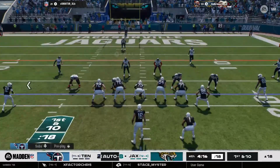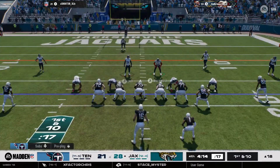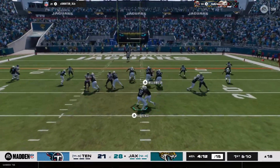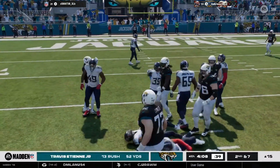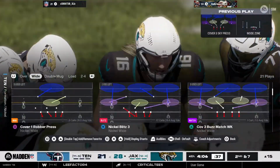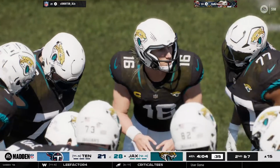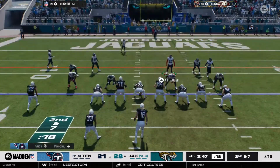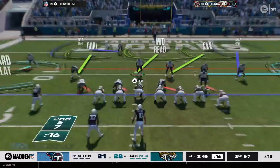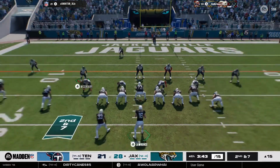So from inside the 20, here's 1st and 10 at the 18. Etienne up the middle. And he'll be stopped after a gain of only a couple down the 15-yard line. Just not a whole lot of room to operate there on that carry. No, not at all. They did a really nice job staying in their proper places and not allowing any lanes to open up.